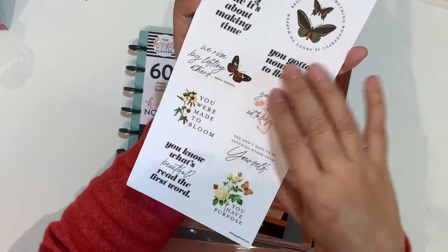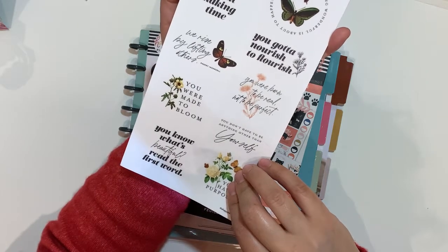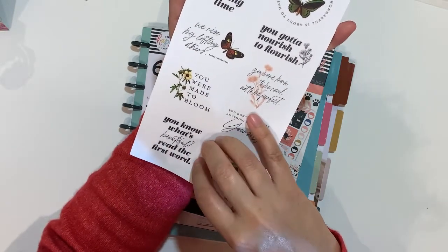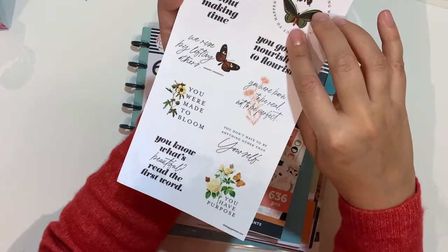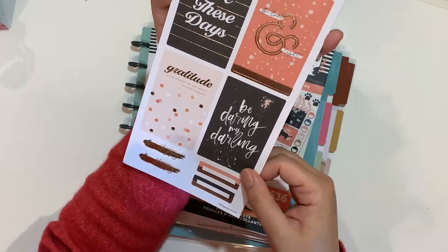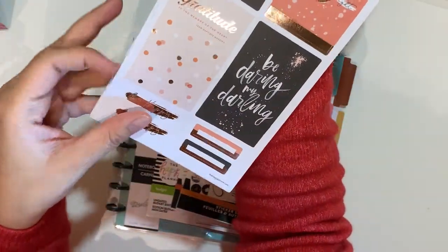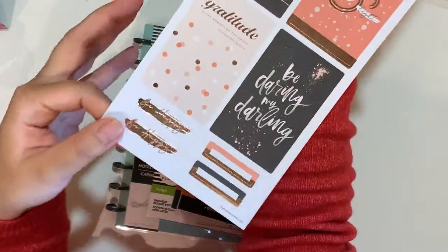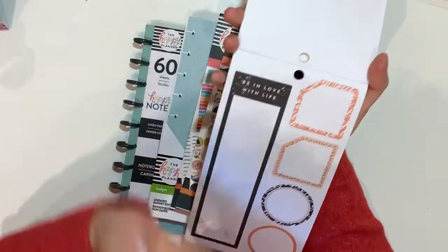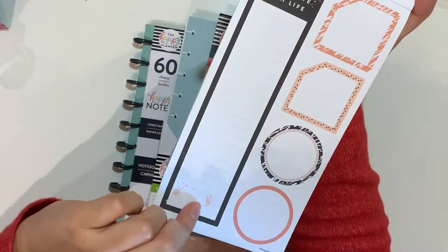We rise by lifting others. You were born to nourish, to flourish. You were born to be real, not to be perfect. You know what's beautiful? You know what's beautiful? Read the first word. You. That's what's beautiful. Love these. Be daring, my darling. Oh, this has a... oh, I want to say copper foil. Yes, it has a copper foil accent, and I love it. My current spread, it's on my other desk, has copper foil, and I'm loving it.